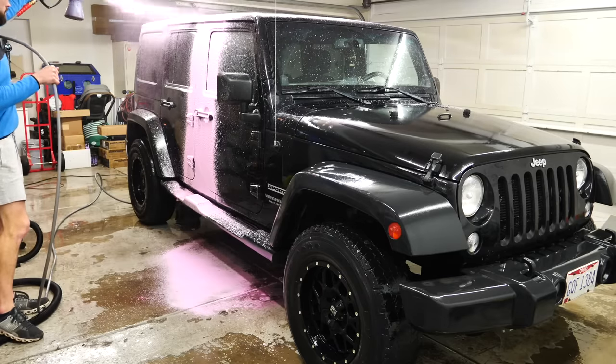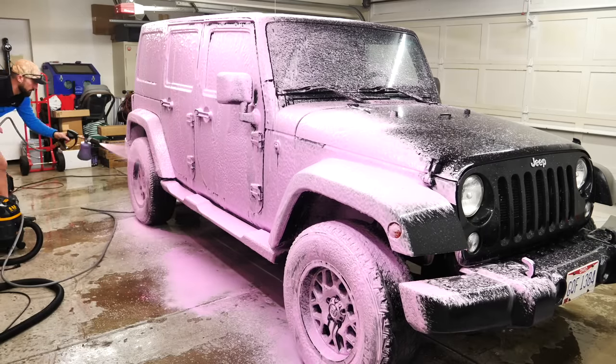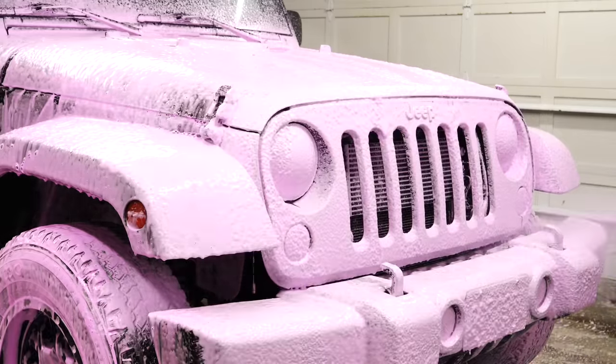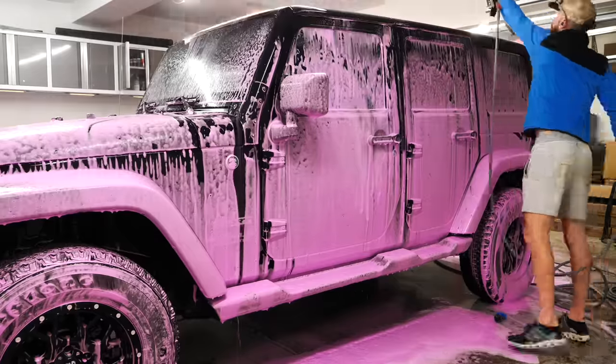Now moving on to the exterior, we're going to be utilizing the foam cannon and the pink foam that I am working on the formula for. And when I did a poll a couple weeks ago, you guys all voted that pink was the favorite color that you like to see on this. So this Jeep is getting a nice pink foam coating on it to help remove any of that dirt and residue that's on that surface, loosen up that mud and everything before we rinse it off and get back to doing the dual bucket method with our wash mitt.